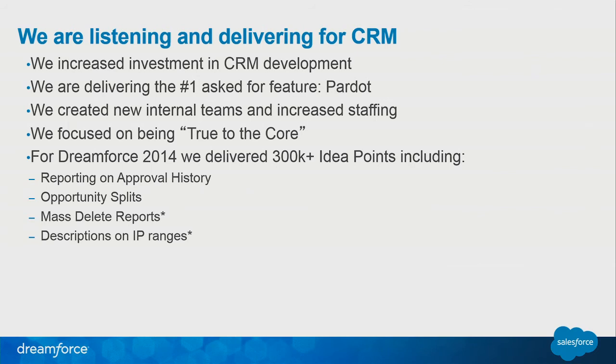We are delivering the #1 asked for feature, which is email marketing in Pardot. So please go look at Pardot. It's great stuff. They have a really nice booth. They purchased all this fancy furniture from Cost Plus Market. You should go see it.